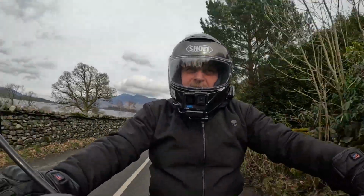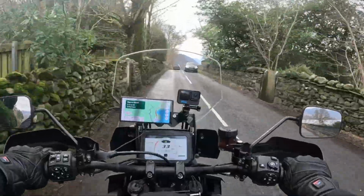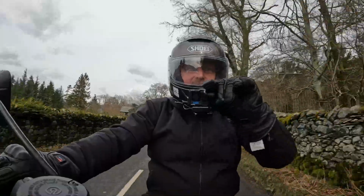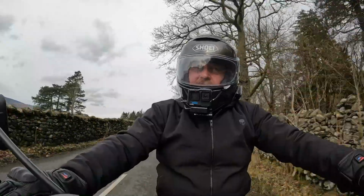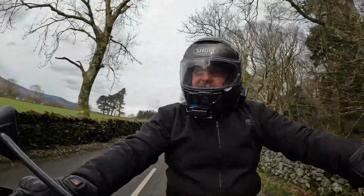It still looks familiar. I don't know whether this is the road that goes up to Honister Pass. It just follows the Derwent Water, but I can't remember. This road by the shoreline just looks so familiar. And I think that was the last time we did the Shake the Lakes with the Sickness, which I am thinking about doing again this year.